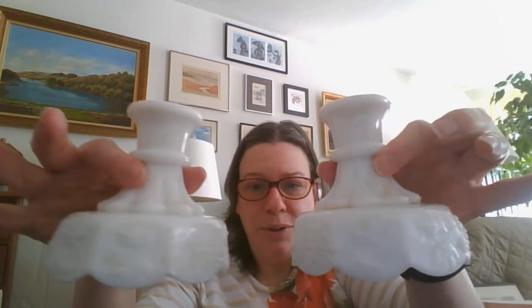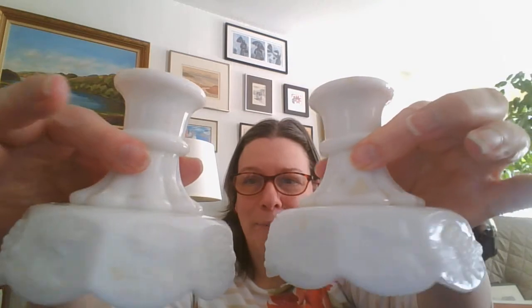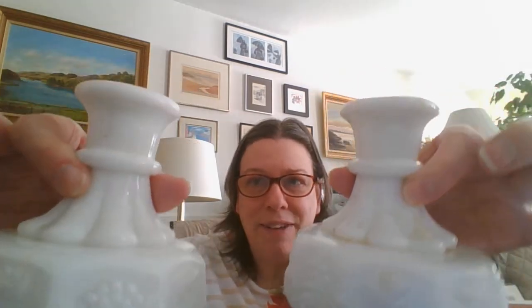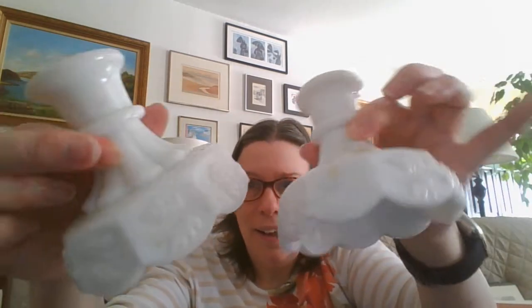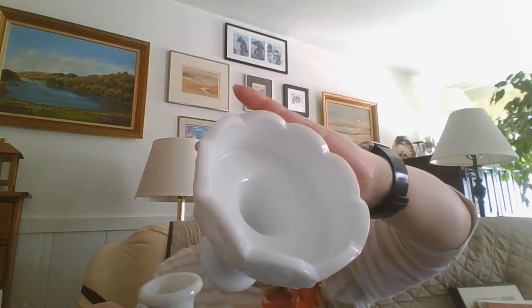I have these two beautiful candlesticks, and they will be once I clean them up. And again, the grapes and ivy pattern on here, and they are also marked Westmoreland on the bottom, which they could be then turned this way if you wanted to put a taller candle in there.